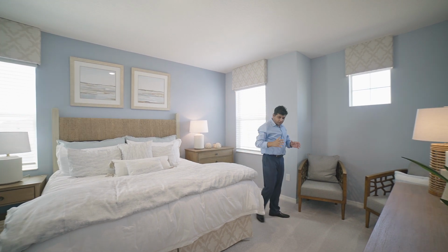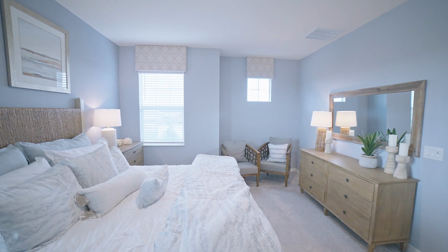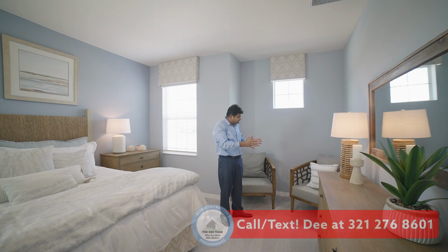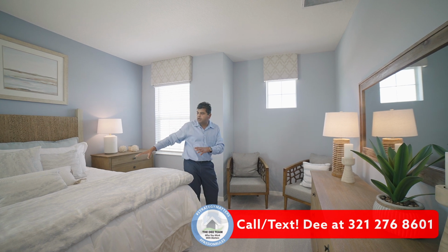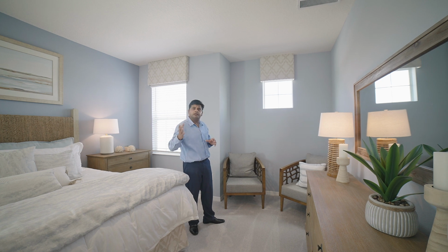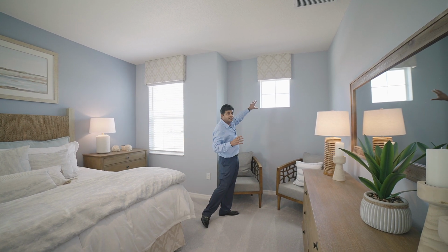But what I like is that they have this little cavity, like a little sitting place. If you have a kid that you're nursing, it's not a lot of space, but it's still enough if you have a small dresser to have your crib, and then you have your main bed right there. So maybe still have some room. Put in your comments below what you think of that idea. And then you have another window.